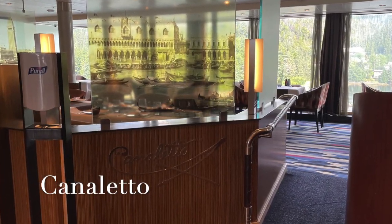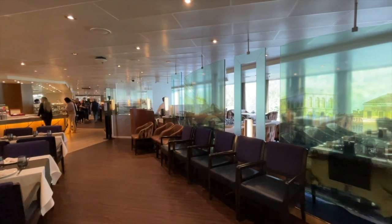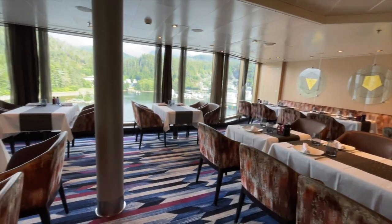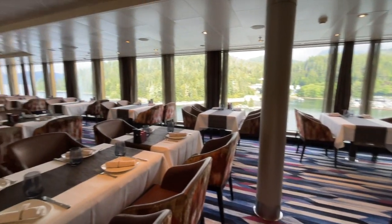Midship Deck 9, you will find the specialty dining restaurant Canaletto. You do need to go into the Lido Market to get to Canaletto, but if you're craving some specialty Italian food, this is the place to get it.